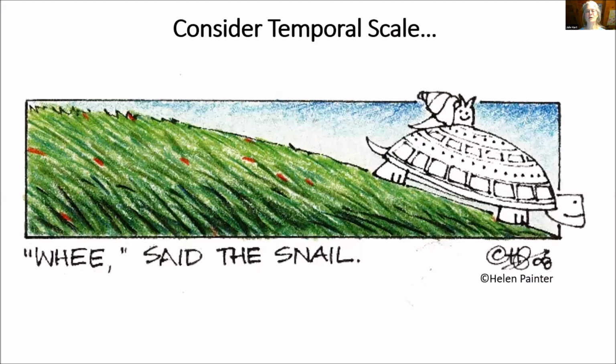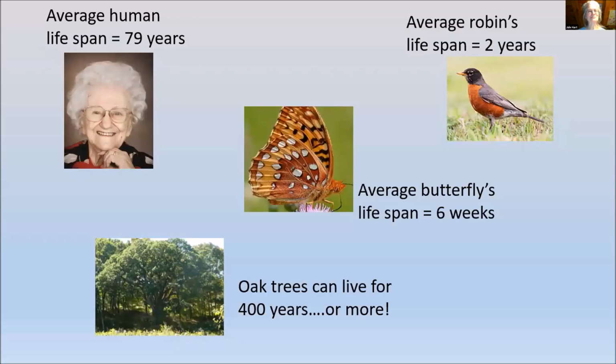Let's take a second to think about temporal scale. Remember, life operates on different time scales. So a turtle might seem really slow to you, but it's like being in a race car for a snail. So remember that life forms that coexist with you on your land have either much shorter or longer lifespans, and they see the world a little bit differently in a lot of ways. So, whee, said the snail.